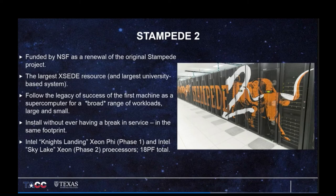But this is the renewal system for Stampede. It's a mix of the second generation of Xeon Phi, Knights Landing, for 4,200 nodes, and then there's about 1,800 of the new Xeon nodes, Skylake, that actually just went into production a few days ago. The Knights Landings went up in June. These Skylakes have been added over the last few months. About 18 petaflops of total computation.